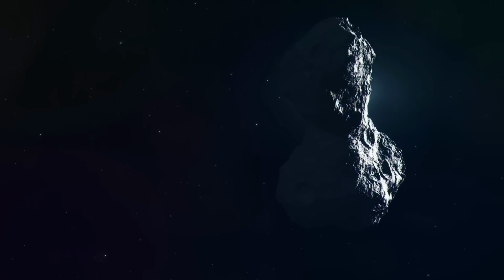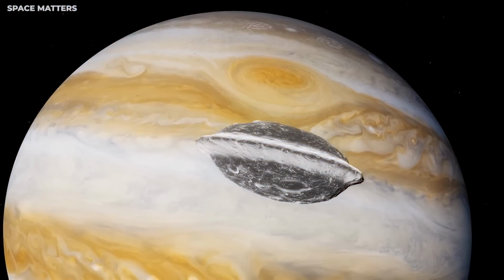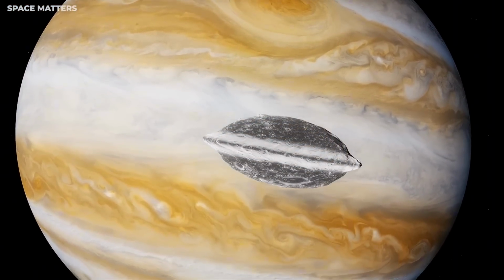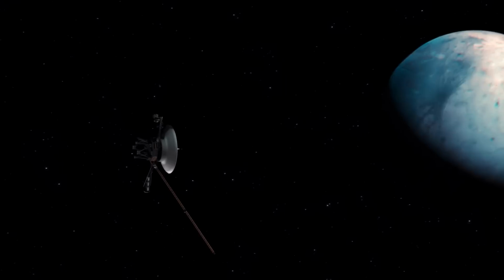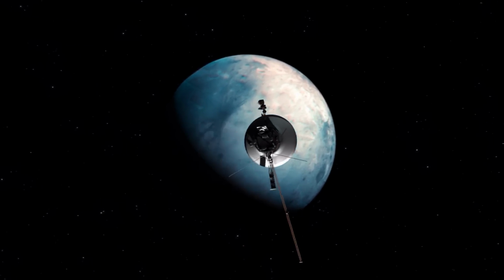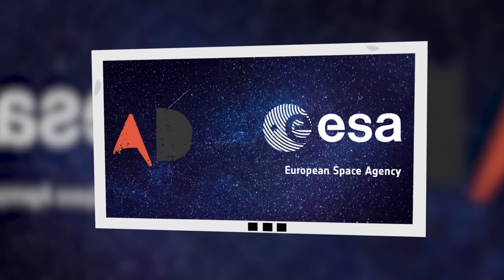There are still numerous mysteries surrounding Amalthea's composition and history, despite the fact that it has been thoroughly explored by spacecraft and telescopes, such as the Galileo expedition. Amalthea and its function in Jupiter's dynamic system may be better studied by future Jupiter missions like JUICE, Jupiter Icy Moons Explorer, which is operated by the European Space Agency.